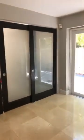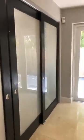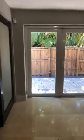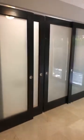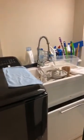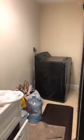I can't forget to mention that this house is very low maintenance because the back part of the house is a terrace. I'll show you in a little bit. Let me show you a bit of the laundry room. So behind these doors, we have a washer and dryer, but it's a very spacious room as well. So we have a sink, we have storage space down here. All the way back there is the dryer. And once you close the doors, you cannot see anything.